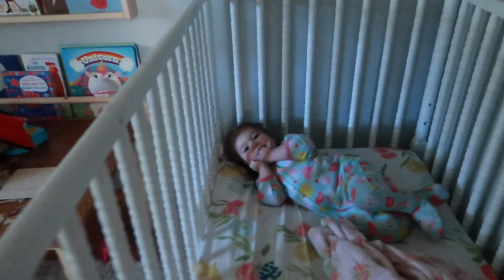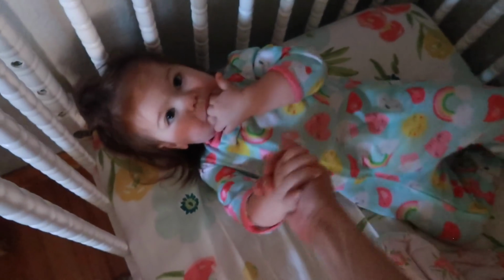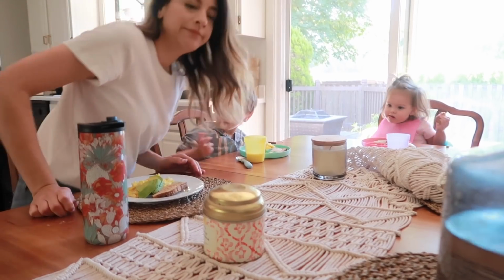For some reason, the kids slept in super late this morning, which is awesome. I was able to get breakfast on the table, get myself ready, make my bed. So it was already off to a good start. So I quickly dressed them and then we all headed in the kitchen for breakfast.